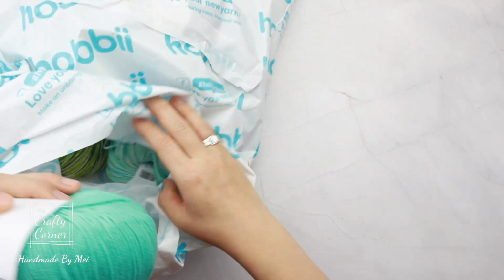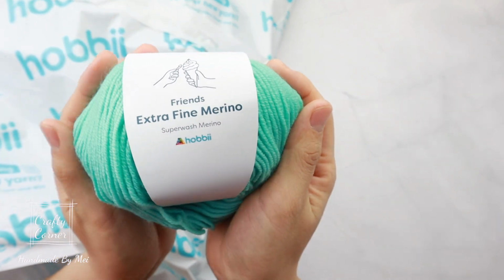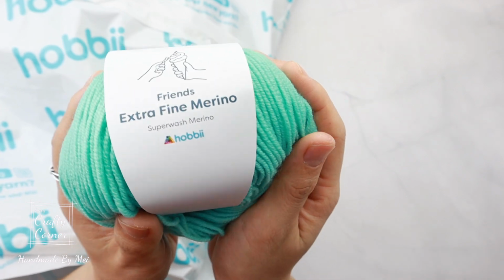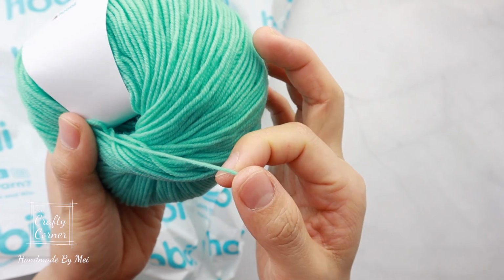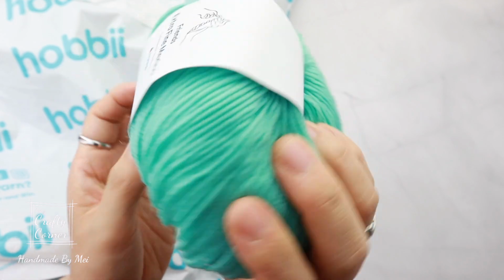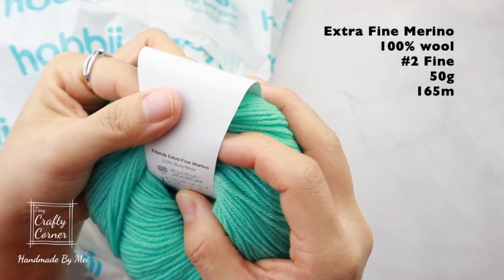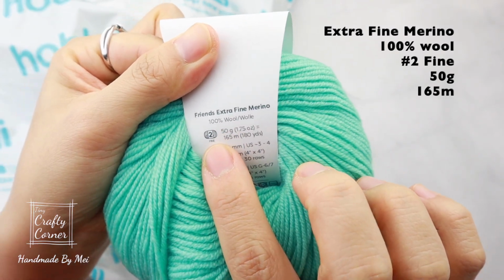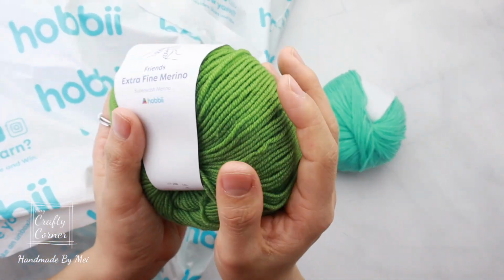Okay, this is what Hobbii sent me. Extra fun merino from the Friends family. This is really soft. Almost feels like a feather. It's very thin yarn. If you like to work with thin yarn, this will be a great option. And this is a number 2 category yarn. It feels really nice and very easy to work with. And I got a couple more of different colors.